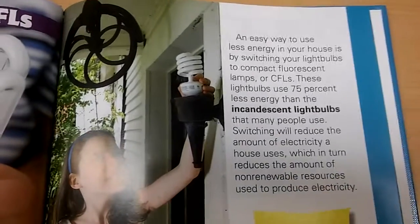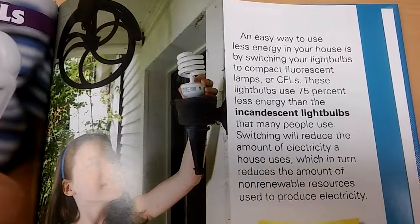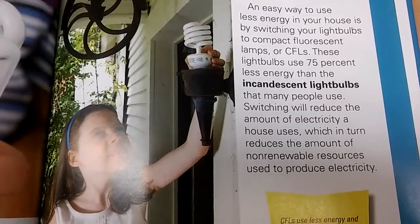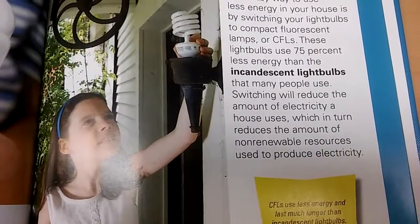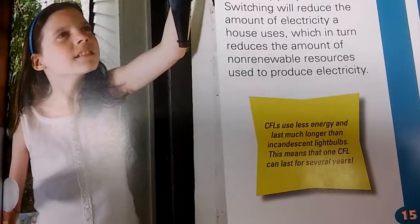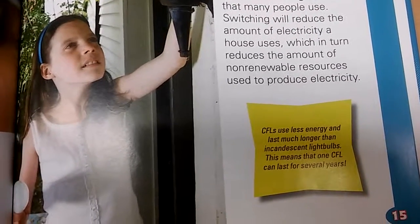An easy way to use less energy in your house is by switching your light bulbs to compact fluorescent lights, or CFLs. These light bulbs use 75% less energy than incandescent light bulbs that many people use. Switching will reduce the amount of electricity a house uses, which in turn reduces the amount of non-renewable resources used to produce electricity. CFLs use less energy and last much longer than incandescent light bulbs. This means that one CFL can last for several years.